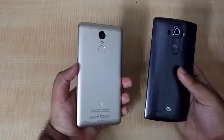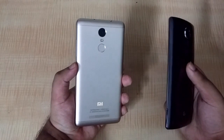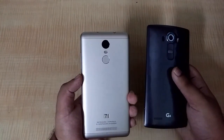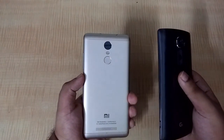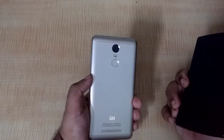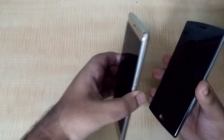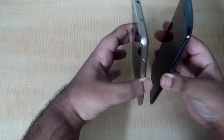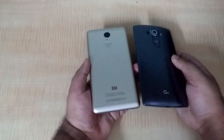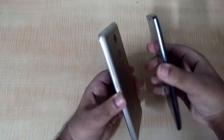The Redmi Note 3 also scores better than the LG G4 in several important metrics such as the display viewing angles, the real world UI performance, the battery life, the presence of a touch based fingerprint scanner, and also the build quality, where it is easily visible that the Redmi Note 3 looks and feels more premium than the plastic LG G4.